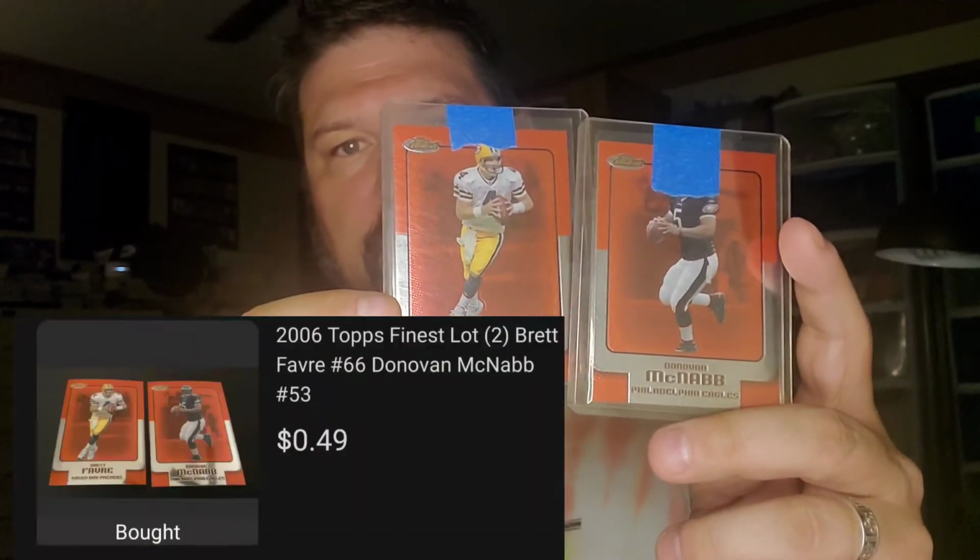Then I've been buying other quarterbacks too. I've been buying a few lots of basically any big name quarterback in history that I can pick up. And this isn't a big lot by any means, but I got these two cards. I got a McNabb and a Favre. This year's Finest cards are pretty hard to come by. This was pretty cheap, and I don't know that there's a huge market for McNabb, but I normally would have just passed on this because I didn't want the McNabb card. I just wanted the Favre card to flip.